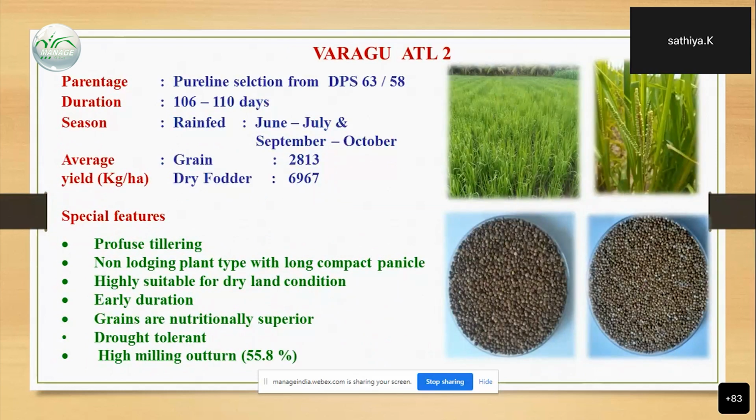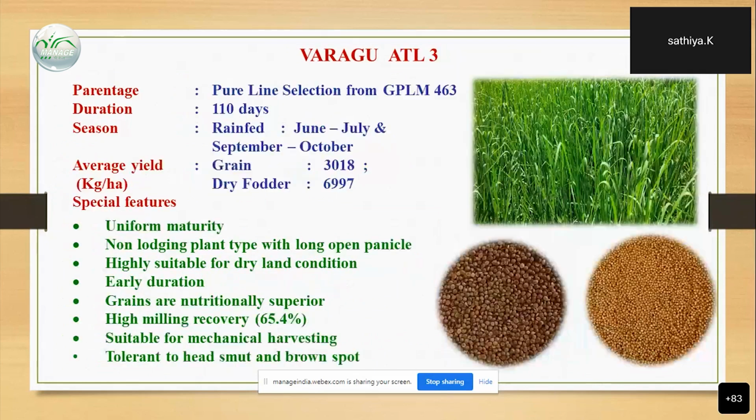Another one is Varagu ATL2. That is an early duration variety compared to other varieties, and highly drought tolerant. And Varagu ATL3, that is kodo millet ATL3. This variety has the specific characters of uniform maturity and non-lodging plant type, and it is also an early duration variety.